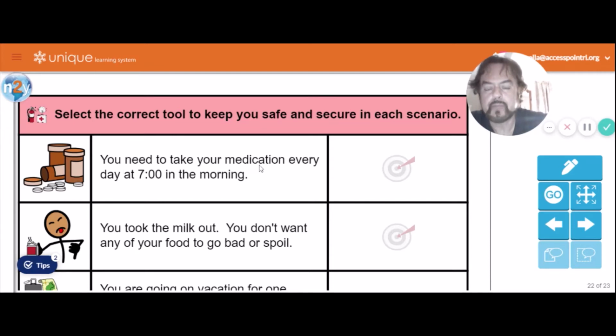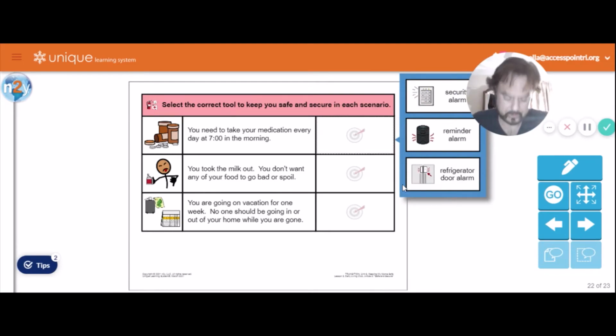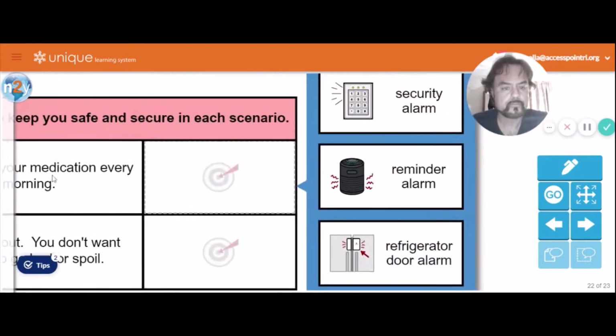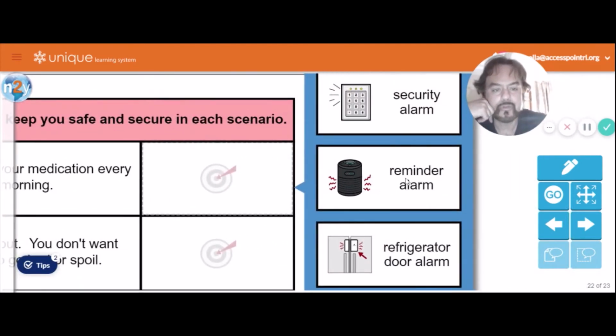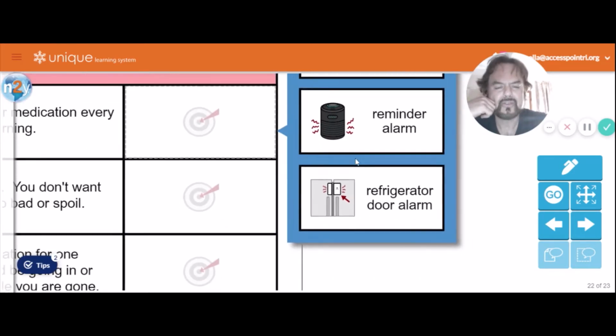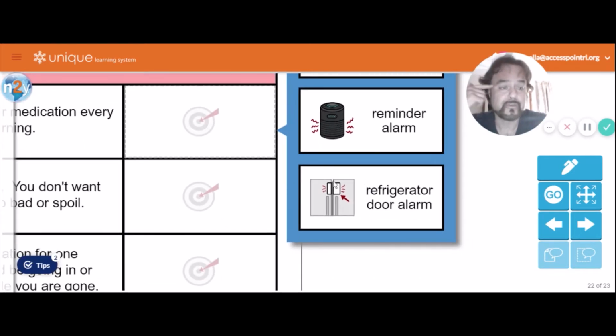Okay, you need to take your medication every day at 7 o'clock in the morning. What's going to help you keep safe and secure in that scenario? This is interesting. I didn't see this one before. Reminder alarm. That's a cool little device, huh? I guess I just gave it away because a security alarm's not going to help you remember when to take your medication. That's just going to be an alarm that goes off and summons the police if somebody tries to break into your house. A refrigerator door alarm, I guess, is supposed to let you know when the refrigerator door is open.